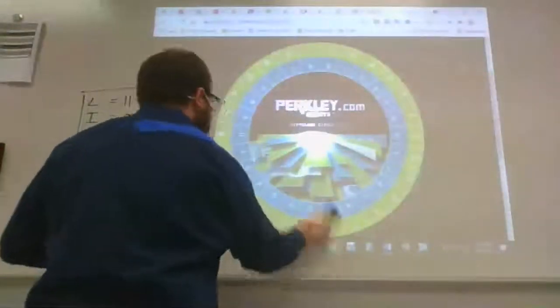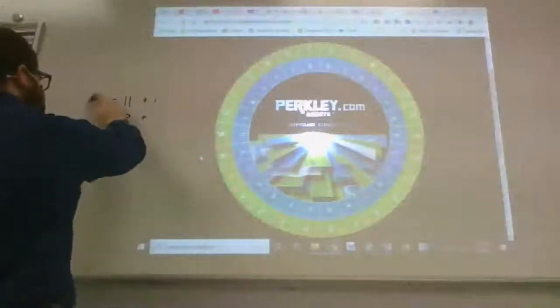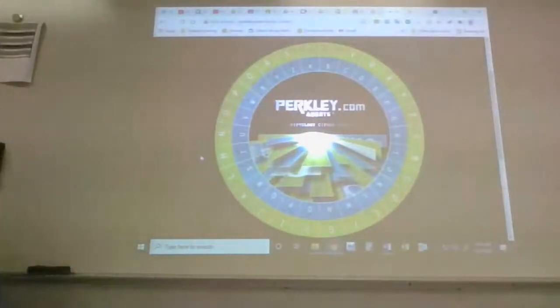The next problem is a multiplicative shift. What do we need if we're doing a multiplicative shift? We need multiplication skills, absolutely.